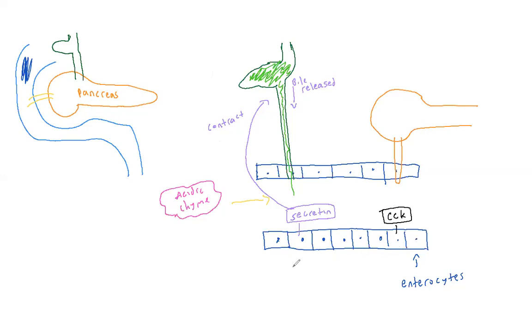The other term for it is called cholecystokinin. So you can kind of understand why CCK is the more preferred terminology for it. So we talked about secretin. What CCK is going to do is it's going to be secreted by the enterocytes, and it is going to interact with the pancreas and it's going to tell it to release enzymes. And we have a couple of pancreatic enzymes here. So let's go ahead and talk here about the pancreatic enzymes.